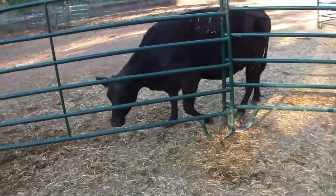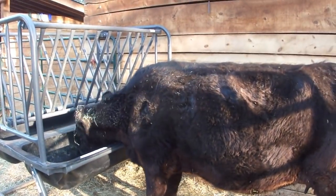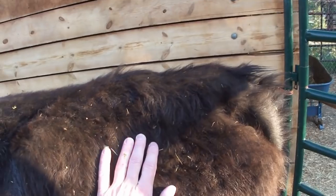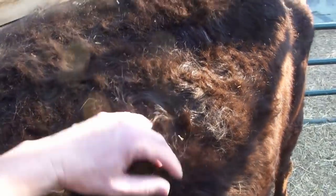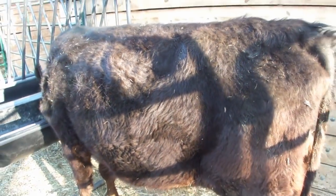But yeah, I should have tied these with the string here. So I kind of had to hold that little opening over there while Horace could finish her grain. So basically you can see right in here she's kind of sunken in a little bit, mainly right here, but I don't know if you can see that very well on video. Since she still has some fur, you really can't see her ribs very well, but I could feel them. There's not much meat on those ribs, so she definitely needs extra protein.